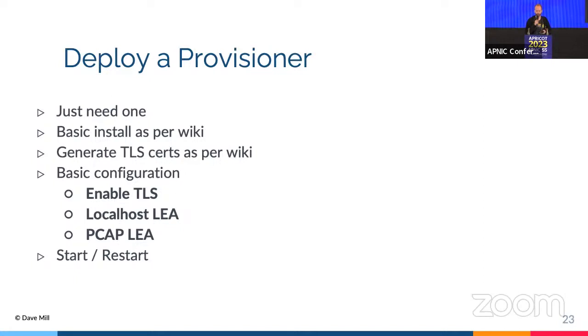So you can basically install a provisioner as per the wiki, but bolded here is that you should enable TLS, because encrypting your data between the components when you're snooping data that's private data is really important. It's really worthwhile setting up a law enforcement agency called localhost, and I'll touch on that when we get to our testing section a little bit later.